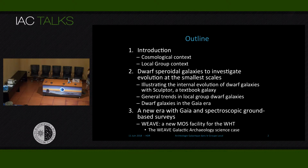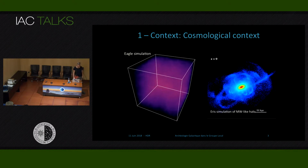And the second part of my talk will be telling you a bit more about what using Gaia data in coordination with some spectroscopic surveys can tell us about our Milky Way and its neighbors. And I will concentrate, of course, for this audience, on telling you a bit more about what WEAVE is planning to do in this respect. So a little bit of global context first.